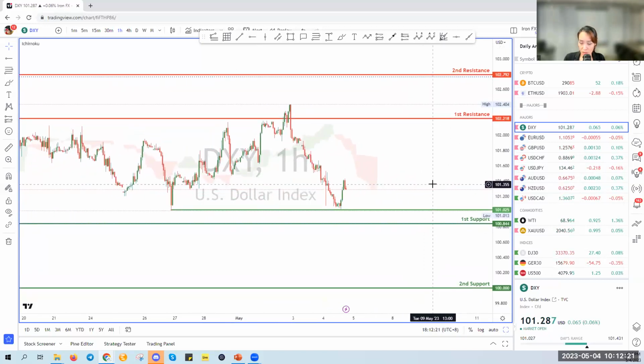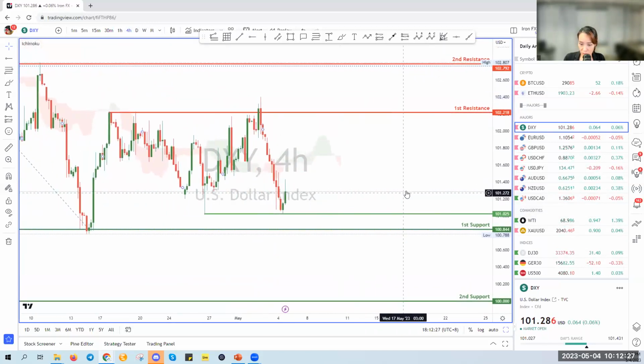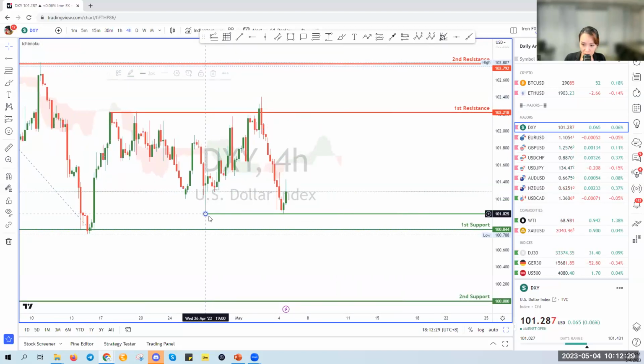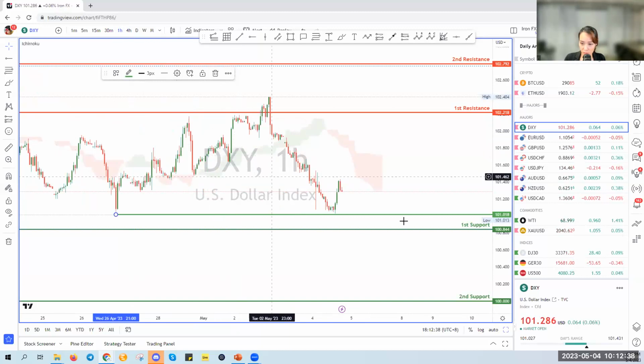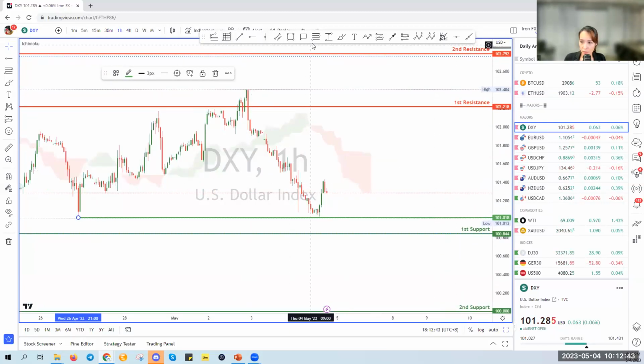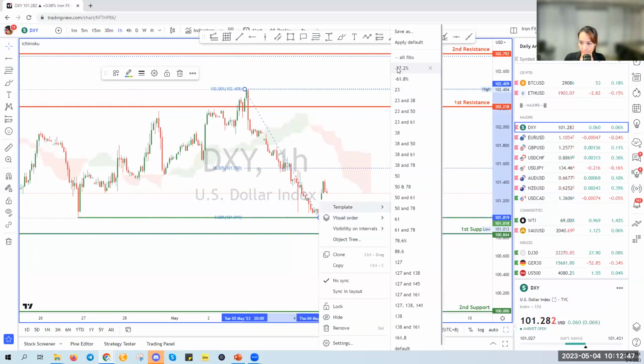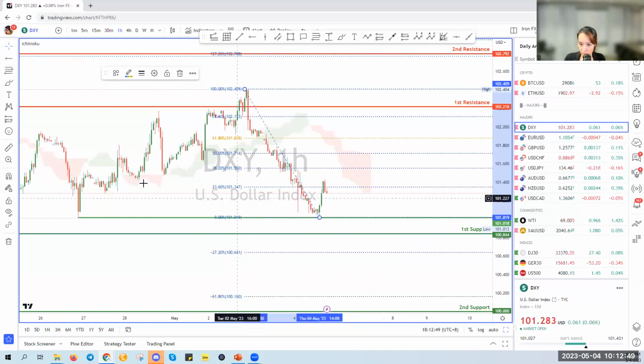You can zoom in and see in H1, but it's H4. If you change to the H4 time frame, you can see that price touched the recent weak, which is this one, and now it's bounced off. I changed to H1 so you can have a better look here. So price is breaking above.